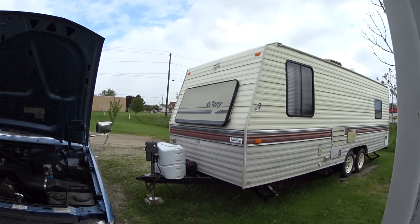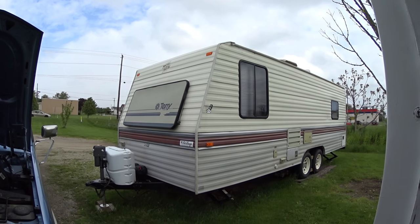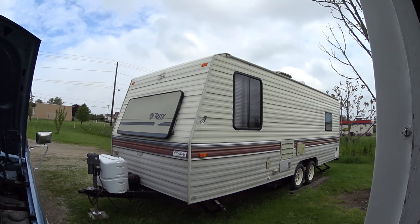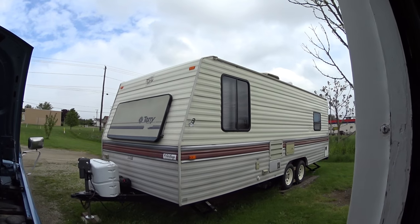I need to go get another set of keys made for the camper. That's one thing that we've never had, is an extra set of door keys. We only have two keys total, and one key opens the front door and one key opens the back door, so we want to get that taken care of.